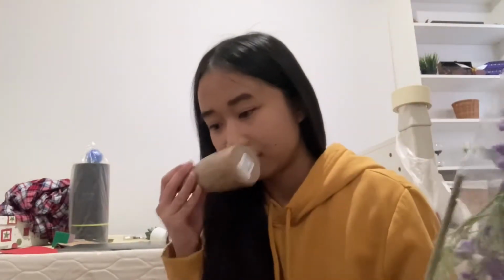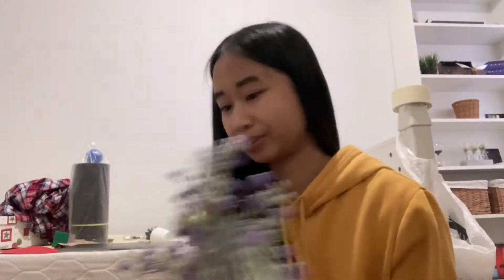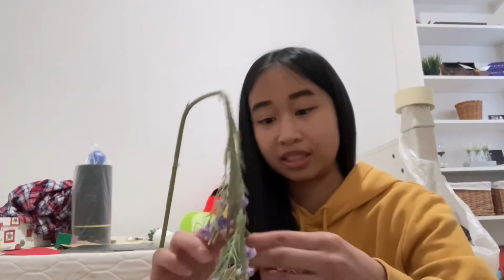Sorry. Something smelled like oil diffuser or whatever. Anyways, this is how it looks like. So I'm just gonna pick a few branches, and place it in here. So we'll figure that out right now. Oh my gosh, I'm just gonna have to bend it until it breaks. There you go. Ta-da! Let's see how that looks.